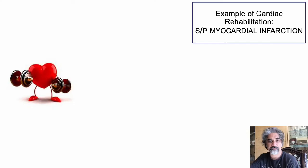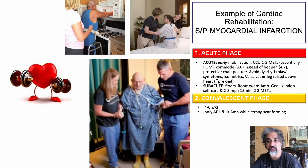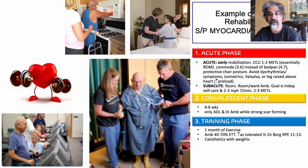Let's look at the actual cardiac rehabilitation steps after having a heart attack. The goal of the first phase is to expedite the hospitalized patient home, safe, and independent. Early mobilization and education starts in the CCU, and ambulation progresses on the wards. For a month, you want them to just take it easy at home while their infarcted myocardium scars over. Then we exercise them for about a month. Finally, lifestyle changes have to be maintained in order to reap the benefits.